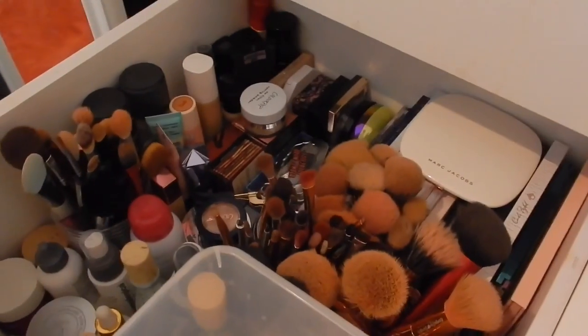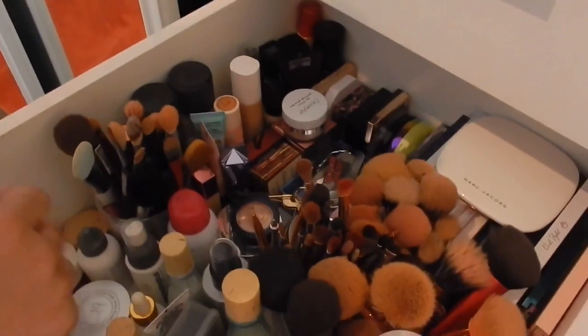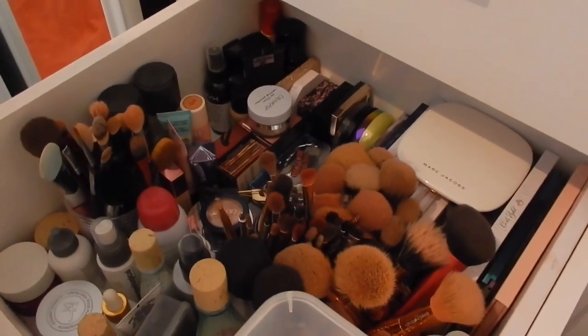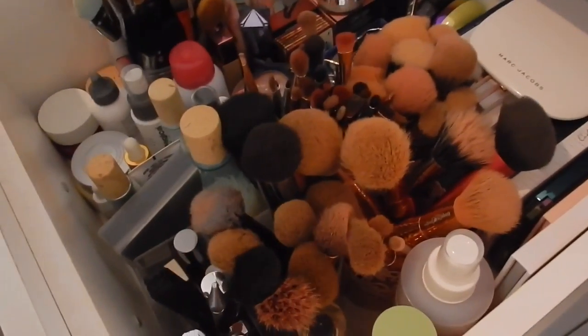Okay, now it's time for foundation. Pick a foundation. Again, I've got another drawer underneath, so if you want to pick that, you can have a look in there. Why don't you take the Rihanna one? Okay, here we go. So that's foundation, and I'm going to need a powder to set it.